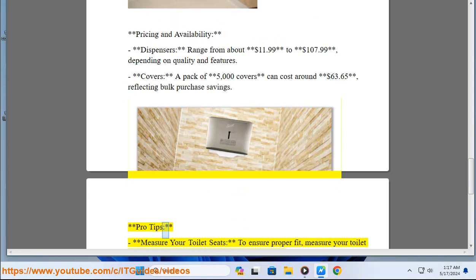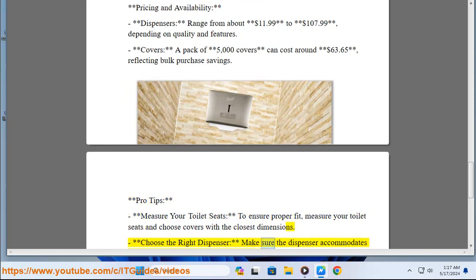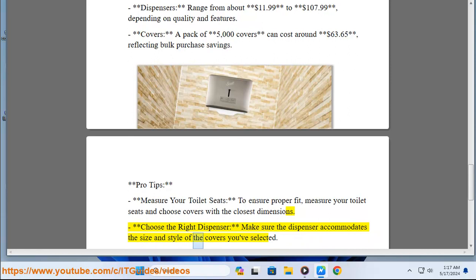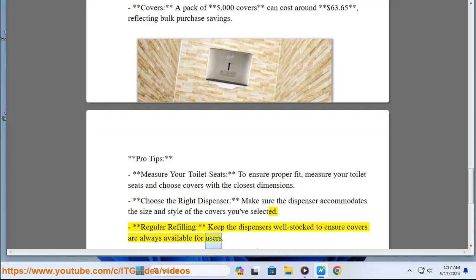Pro tips. Measure your toilet seats to ensure proper fit, and choose covers with the closest dimensions. Choose the right dispenser: make sure the dispenser accommodates the size and style of the covers you've selected. Regular refilling: keep the dispensers well stocked to ensure covers are always available for users.